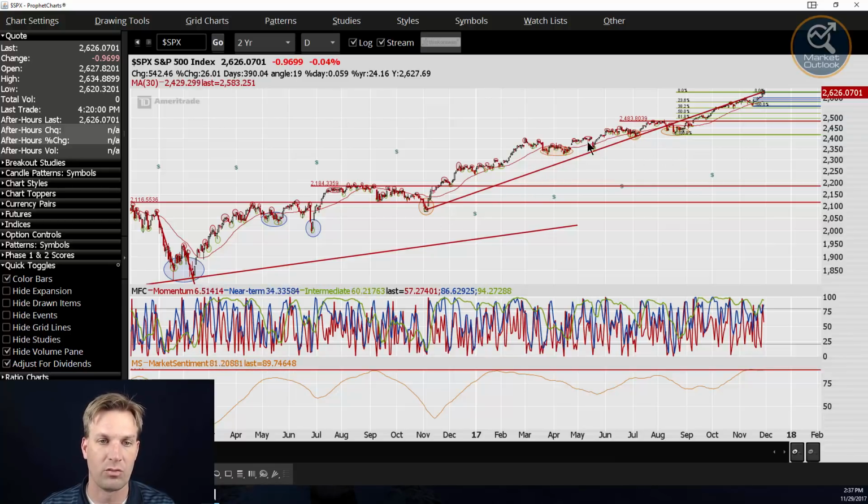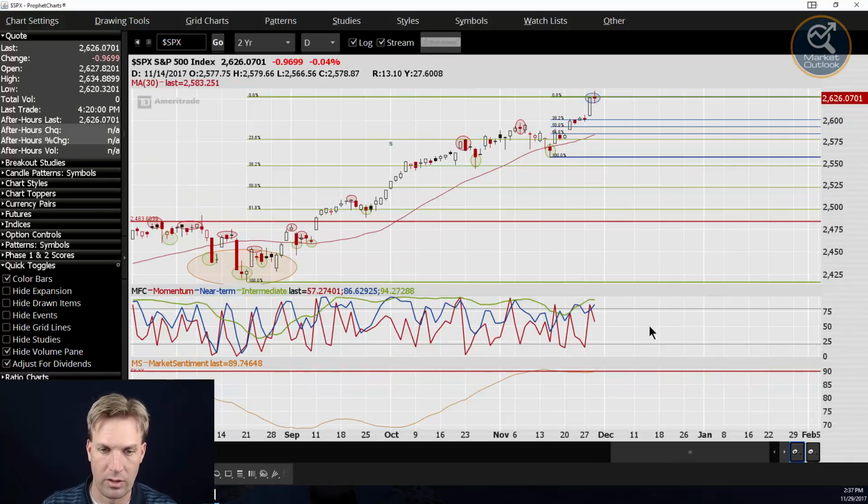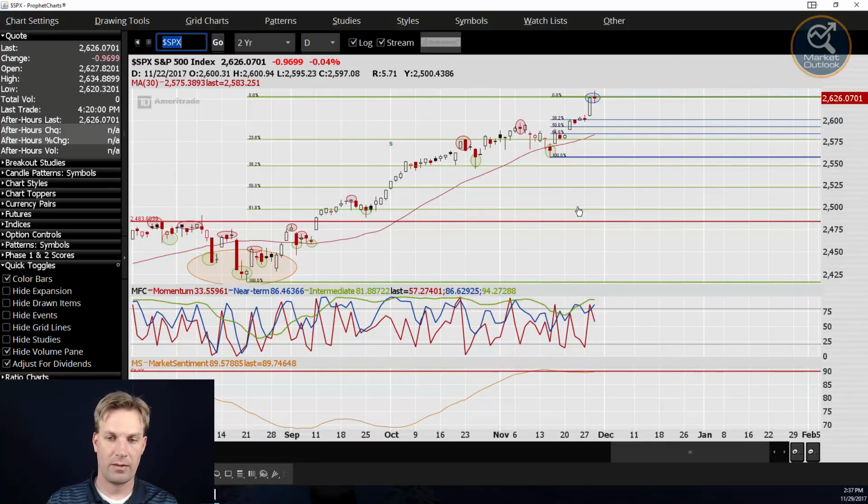We started to get this trend line right here. We broke below it. Now we're kind of riding it for some resistance on the upward side. Get rid of that line here. There we go. All right, so we continue to have a bullish posture, bullish near term.